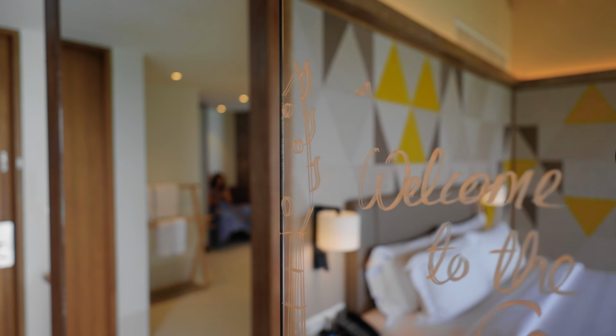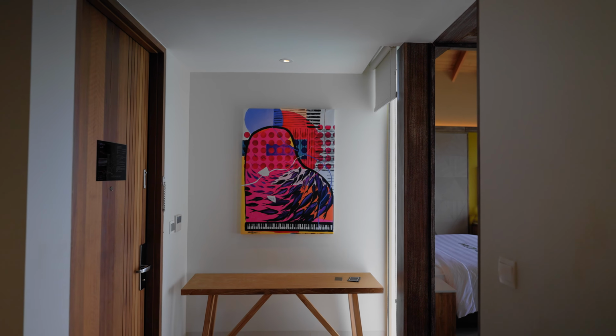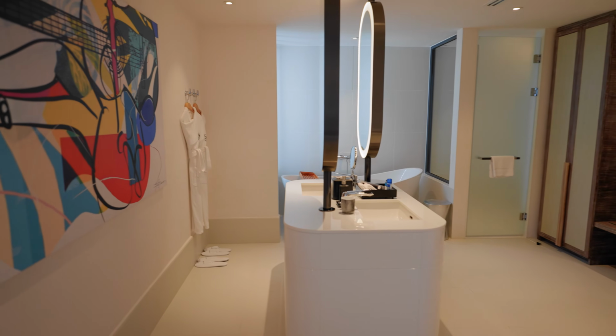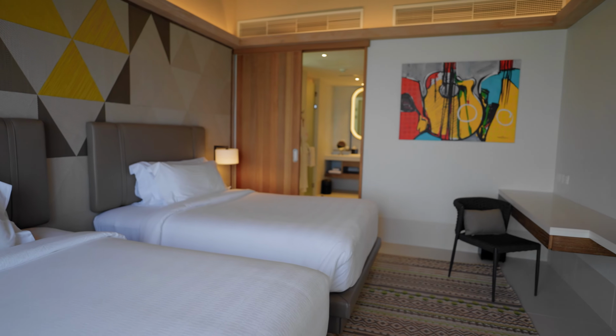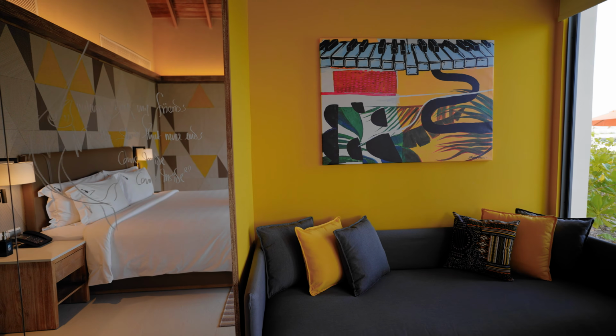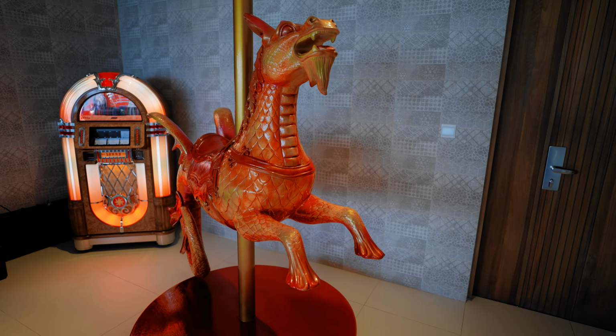One of my favorite things that they've done in terms of style is they contracted a local artist who's done all of the art across property, including giant murals and paintings in every room. There's really cool art that they've done here, and they've added a lot of accent colors as well as the lighting in general across property. The lighting is very cool. They've added LED strips, as you can see even behind us in this room right now. There's tons of pops of color and accents. It really ties the Maldivian kind of fun beachy feel together with the more rock star Hard Rock feel.